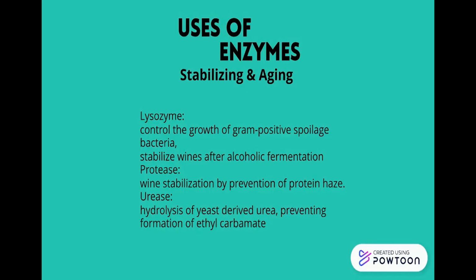In the last process of stabilizing and aging, lysozyme is used to control the growth of gram-positive spoilage bacteria, and stabilize wines after alcoholic fermentation. Proteases are used for wine stabilization by prevention of protein haze. Ureases are used for hydrolysis of yeast-derived urea, preventing formation of ethyl carbamate.